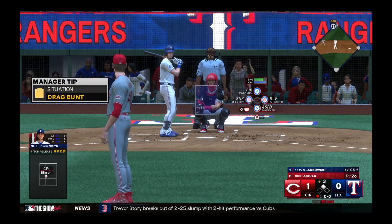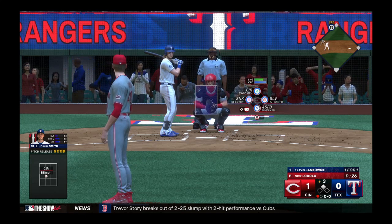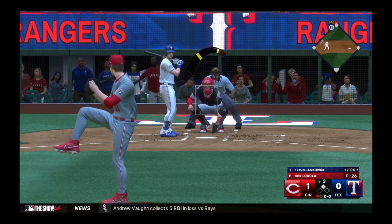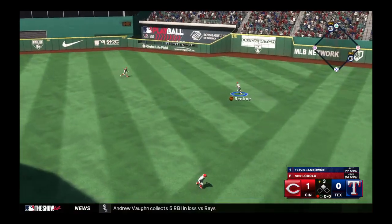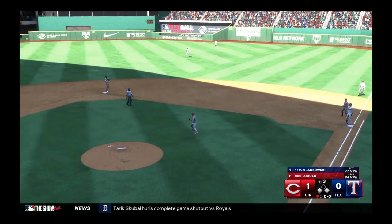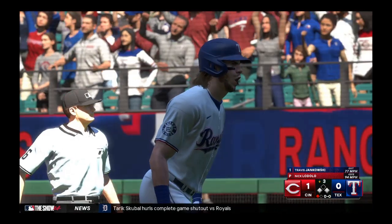And now it's the Rangers leadoff hitter, Travis Jankowski. 1 for 1. He led off the bottom of the first with a single. Line drive and a base hit. Renfroe with a quick throw back in, and that's good enough to hold the lead runner at third. Runners now at the corners.